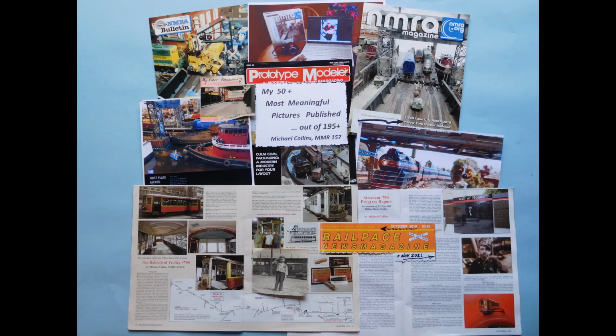And as a quick review of my top 10, across the top, the '89 cover, Shay, my great-granddaughter, in the computer, and the 2018 cover. In the middle, the first picture in Walter's '85 catalog, the Prototype Modeler 1988 story of Column Cole, the NMRA 2023 calendar for December.